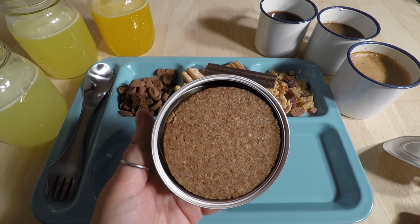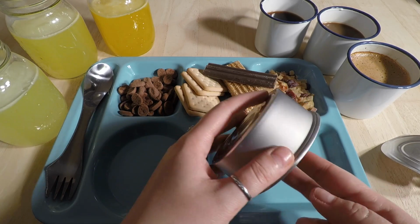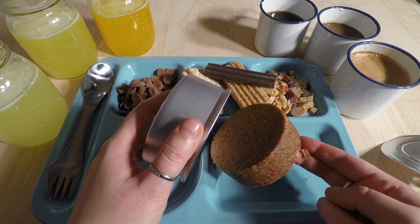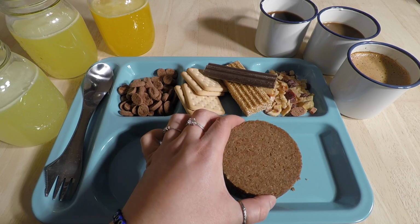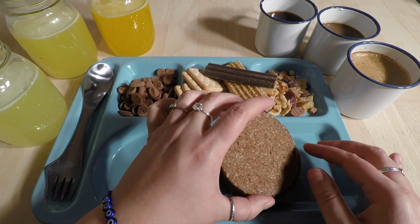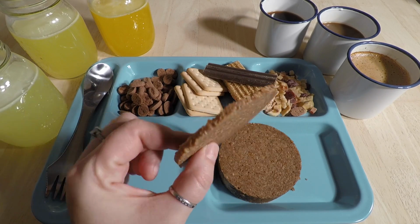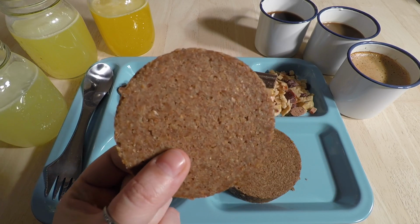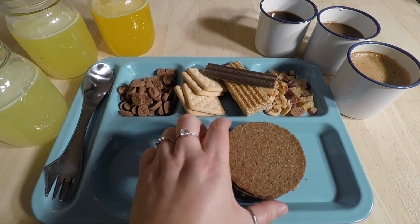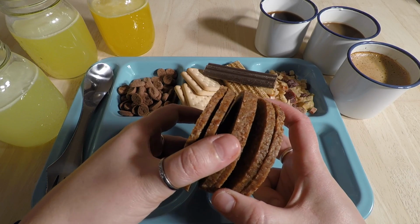Wow, this is different. That looks pretty cool. Okay. So this looks like a whole wheat, wholemeal bread. But it looks very oaty. Wow, that really looks cool. I don't think I've ever tried anything like that before. And I love the way it's sliced already. So they're all sliced there.